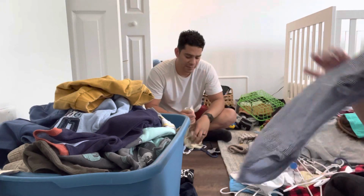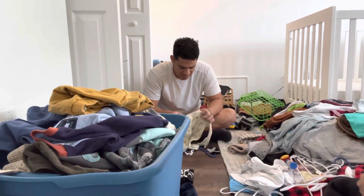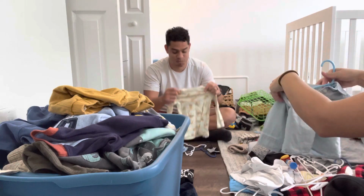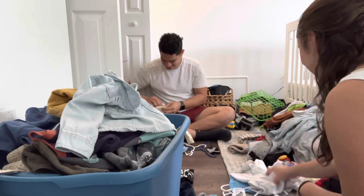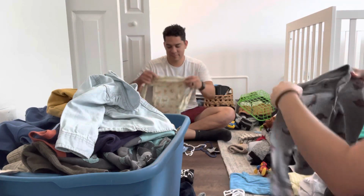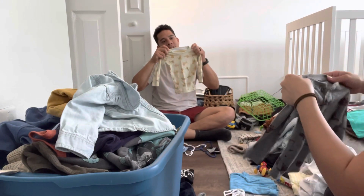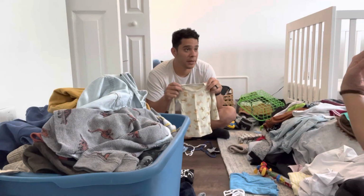There's a lot. I think we should separate it. We can go through this and see, like, give away versus give to friends versus keep for baby number three. Wait, this one? If it's a girl, pajama? Then we'll just throw it all. I think it's monkeys. I think it's tight.